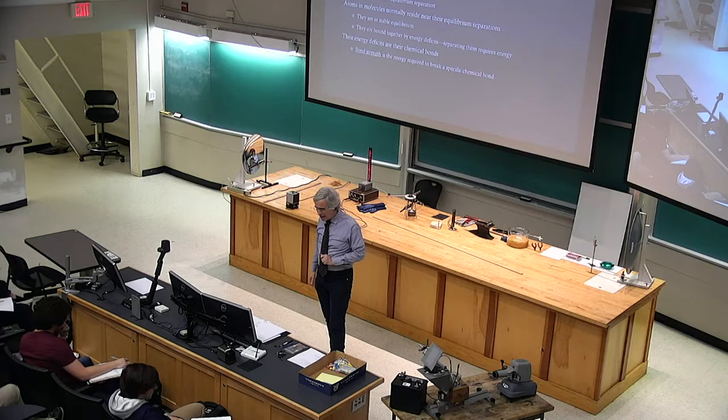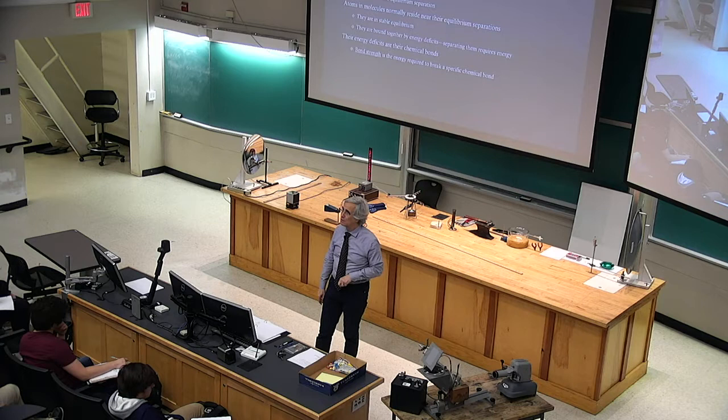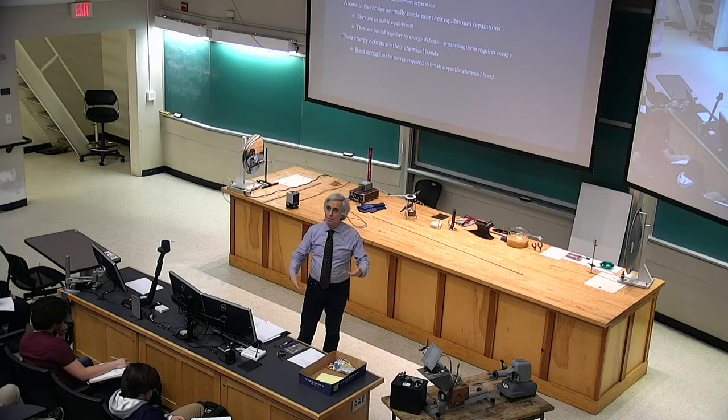Once you created an oxygen molecule, another atom barely sticks. You can stick another atom to it, but it's not so appealing, and the subsequent bonds are so much weaker that, for the most part, they're not part of the story for the air in this room. Most of the oxygen molecules are just perfectly happy to be oxygen molecules at room temperature. If you go cold enough, you can have them start to stick to each other, and you get liquid oxygen, for example.